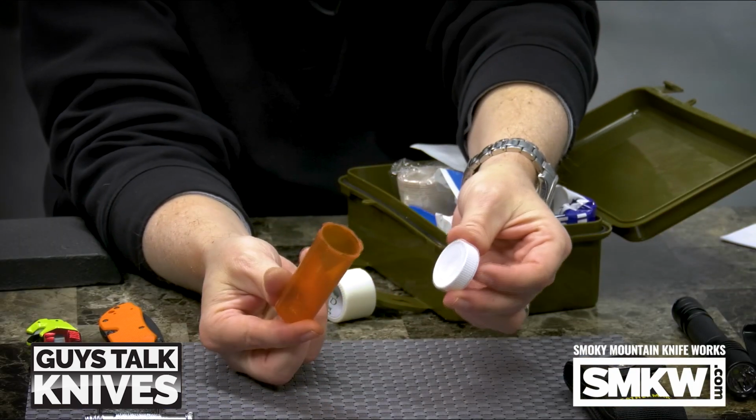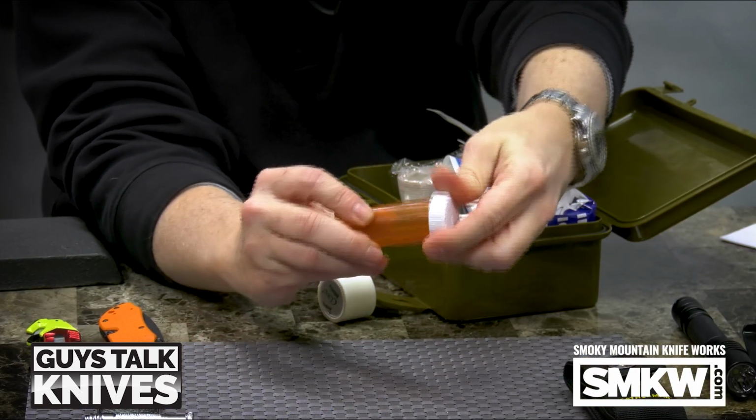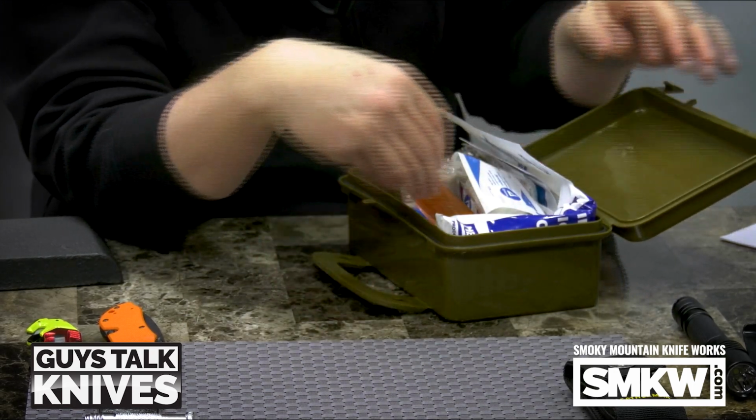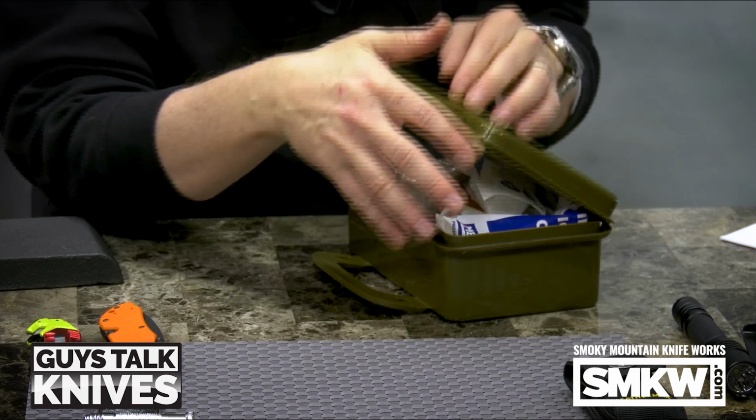So this one actually comes with an extra pill bottle, and you can go ahead and put your own stash in that, seal it up, and it's in your kit now. Yeah. Right? So those things are important. Put that in your trunk with everything else.